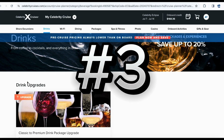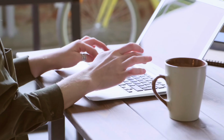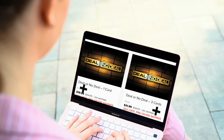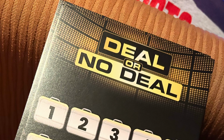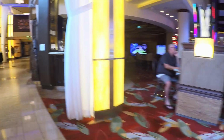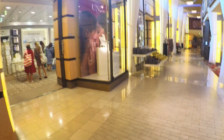Number 3. Throughout the year, Celebrity has pre-cruise sales in their cruise planner. You will find their biggest sales during Black Friday. One of the items I found beneficial to pre-purchase was the Deal or No Deal game cards. I bought a set of 3 for $25 when they were selling them on board for $40. If you pre-purchase your game cards, go to the designated area where they say to buy the cards. They will have a pre-purchase line. Just show the SeaPass card of the person who made the purchase and you are all set.